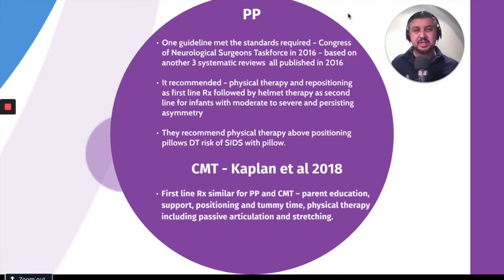And the cool thing as well is it was based on 3 systematic reviews, which themselves were all published in 2016. So a lot of really fresh information that the Surgeons Task Force were using when they put together the guidelines for positional plagiocephaly. So what did they recommend? What did they say that we should do? So they said physical therapy and repositioning are your first-line treatments, then followed by helmet therapy as a second-line treatment for infants with moderate to severe and persistent asymmetry of that head.